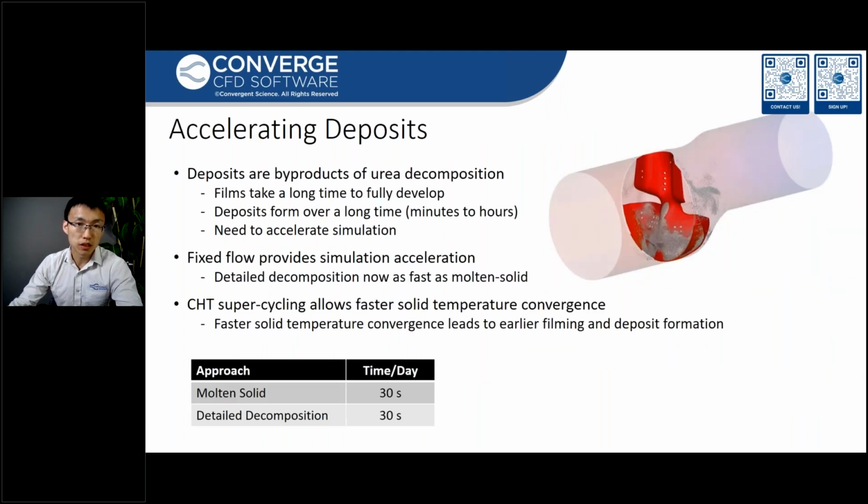So I think in the previous slides, we already talked about multiple acceleration approaches to speed up the simulation for deposit predictions. Deposits are byproducts of urea decomposition. Film usually takes a long time to fully develop, and we have to wait for the film to fully develop so that we can have an accurate prediction of the deposit. And similarly to film, deposits can take even longer to develop, usually minutes to hours.